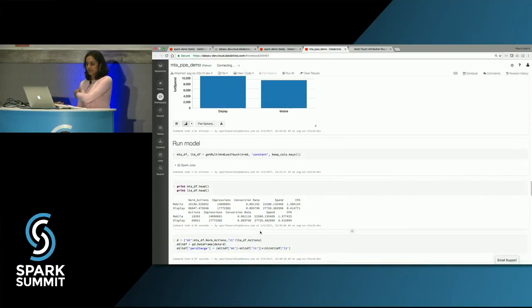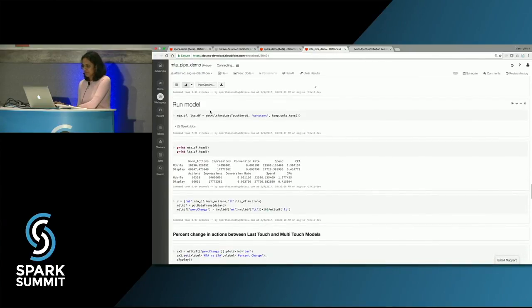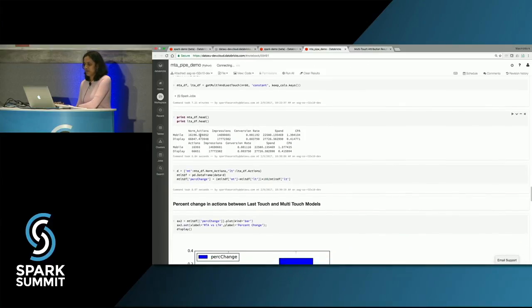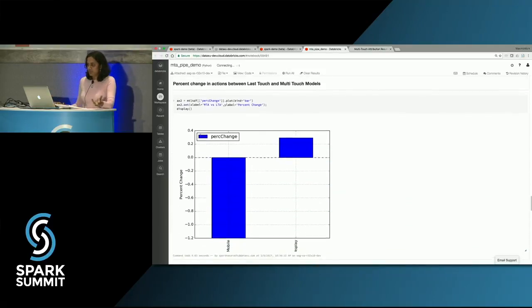And then we finally run the model, and then we start getting out results. For example, this model took 7 minutes, you can see there. And we start getting out actions and attributing them to each of the channels. So we are doing this multi-touch at the channel level, meaning figuring out how many actions or conversions were attributed to mobile versus display. And we also do it for last touch, because the whole point of going the multi-touch way is that there is some change from last touch to multi-touch. So then we look at the change.